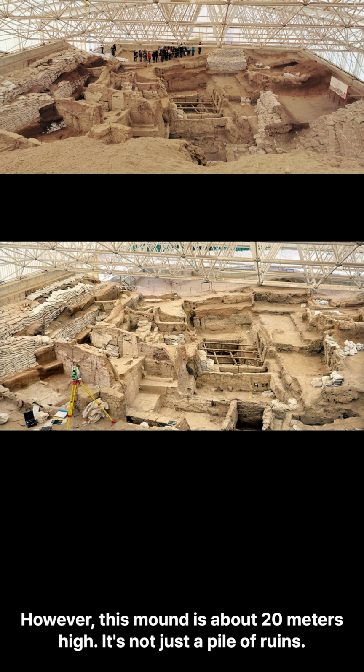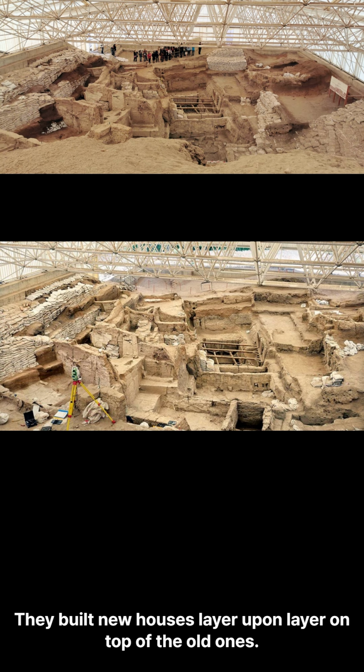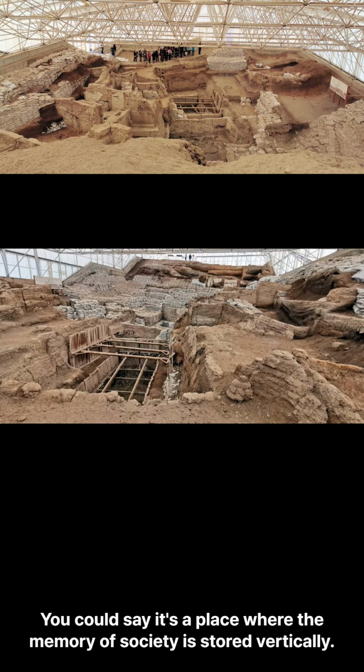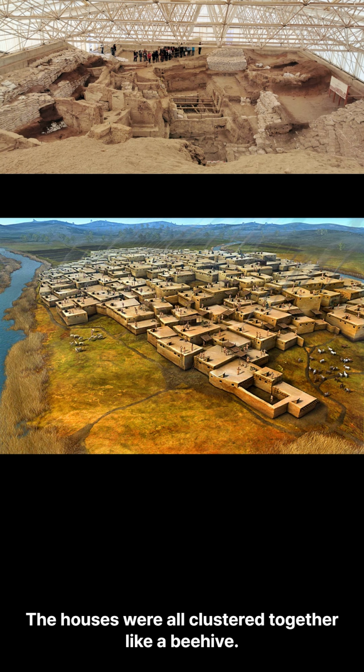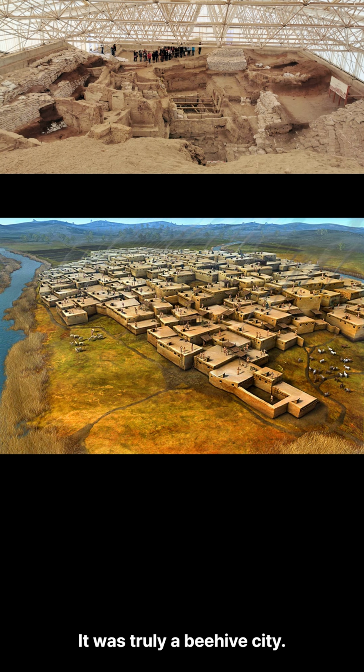However, this mound is about 20 meters high. It's not just a pile of ruins. They built new houses layer upon layer on top of the old ones. You could say it's a place where the memory of society is stored vertically. What's amazing is the architectural style. There were absolutely no streets or alleys. The houses were all clustered together like a beehive. It was truly a beehive city.